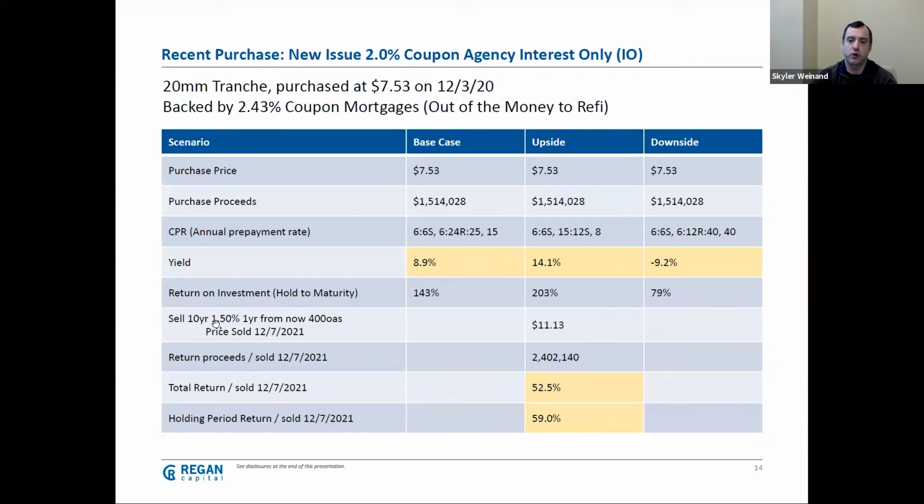Now, if rates were to rise to 1.5% by the end of next year, and we sell it roughly where we bought it at the same spread, that price rises from $7.50 up to over $11. Okay. We invested 1.5. We sell it for 2.4 million, $900,000 gain. Holding period return of about 59%. So you can see here the tremendous amount of upside of having a small position in this type of security.